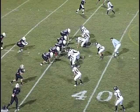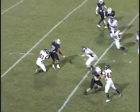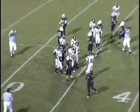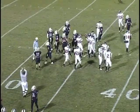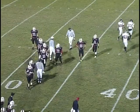Morgan in shotgun, Egler right behind him. Delay give to Egler, looks to reverse field, and is swung down. Nice tackle, loss of a couple of yards. That'll be the last play of the quarter. Good tackle that time in the backfield by Tecumseh. Justin Zirk with the tackle. We'll take a break after one.